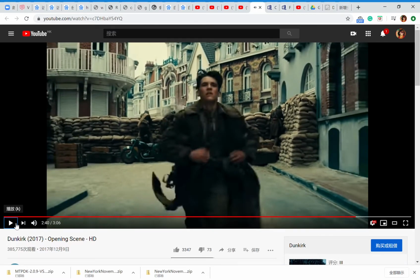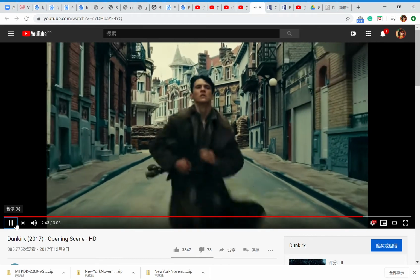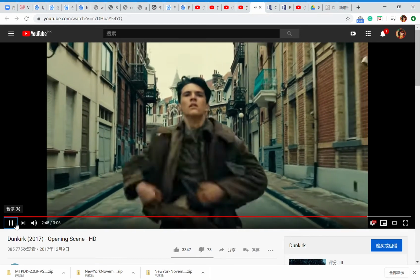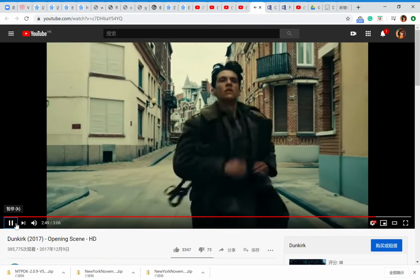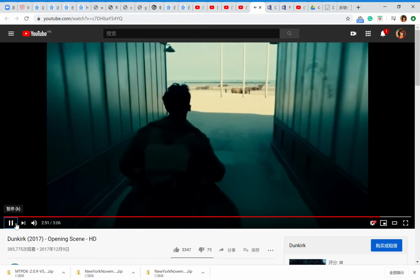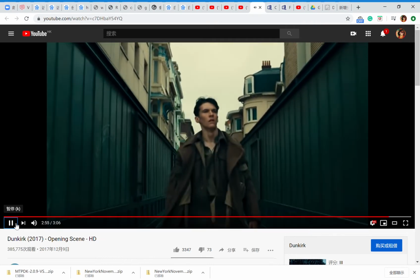Then following the character's footsteps, they gradually take the lead, the sound of the bullets fades out and creates depth, while the ticking remains there. You can always hear the ticking throughout the whole film. Now the main sound is the footsteps and the ticking. Tick tick tick tick tick.